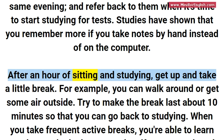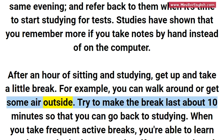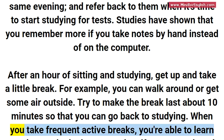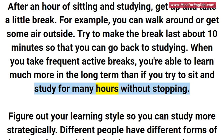After an hour of sitting and studying, get up and take a little break. For example, you can walk around or get some air outside. Try to make the break last about 10 minutes so that you can go back to studying. When you take frequent active breaks, you're able to learn much more in the long term than if you try to sit and study for many hours without stopping.